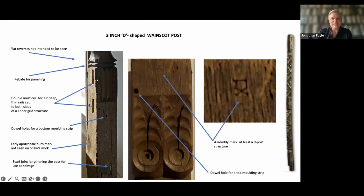Furthermore, they are flat at the back. They're not meant to be seen in the round, and there is a rebate that panels once upon a time slotted into. We can see holes here for dowels where a moulding strip was set over at this level, and the same thing up here on the capitals. There's a scarf joint where this particular post was extended to make it suitable as salvage for a stud wall or similar.